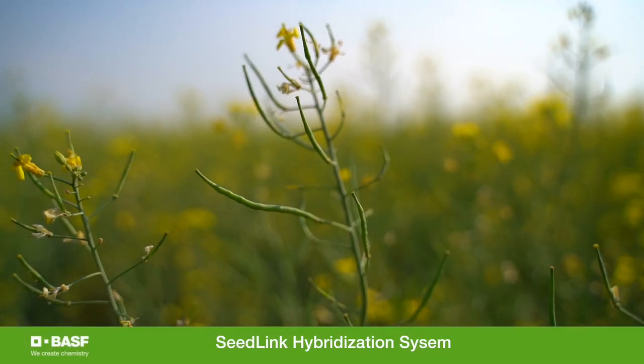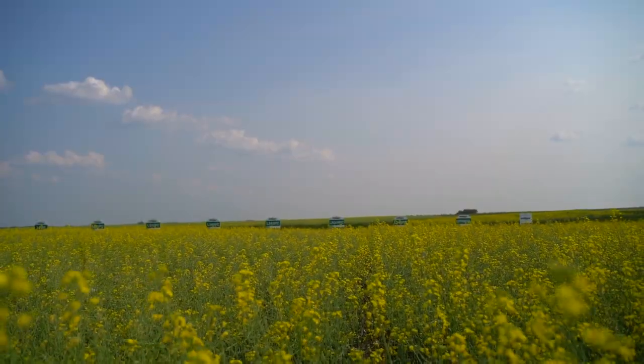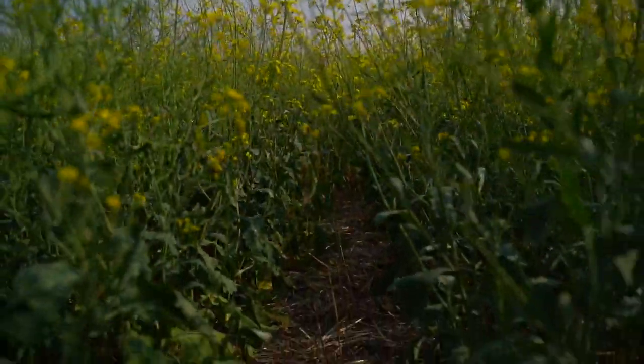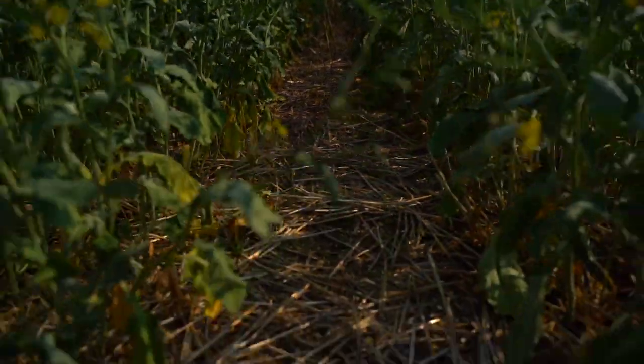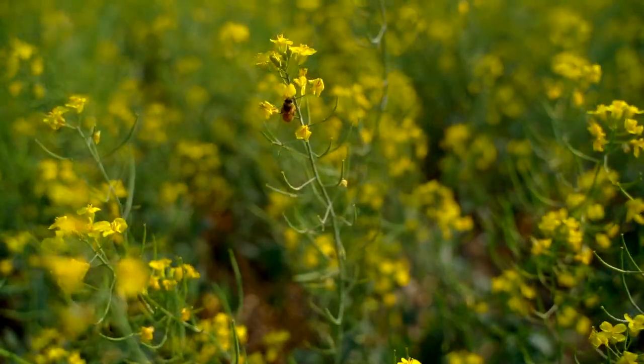Another innovation that we have is our seed link hybridization system. That is different from most of what the rest of the industry is using. Most of the rest of the industry uses a CMS, a cytoplasmic male sterility system called the Ogura system. That system works, but our seed link system uses a combination of cytoplasmic sterility as well as nuclear genes in the plant, and that results in a little bit higher yield.